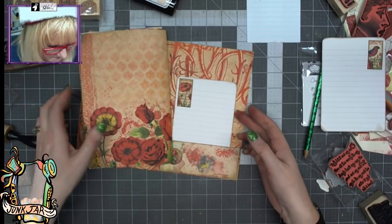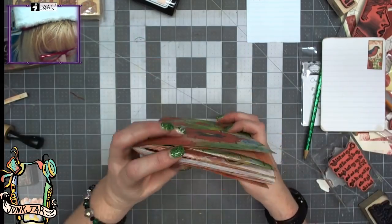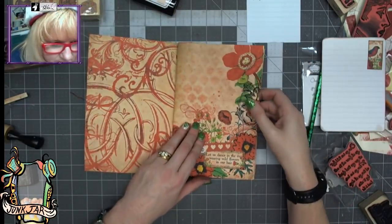What do you think? Cute. All right, I think I had another pocket. So this is going to be a journal insert, like a Midori style or Traveler's Notebook style.